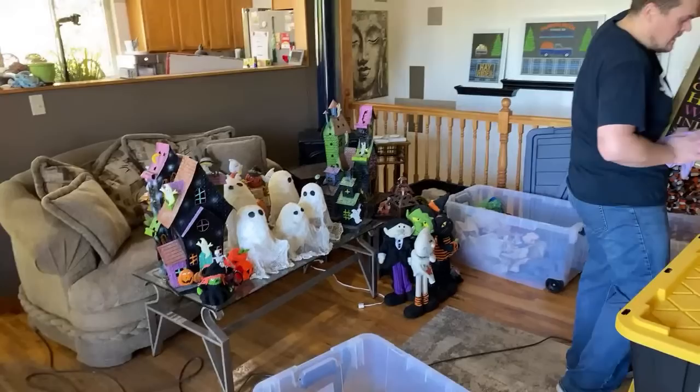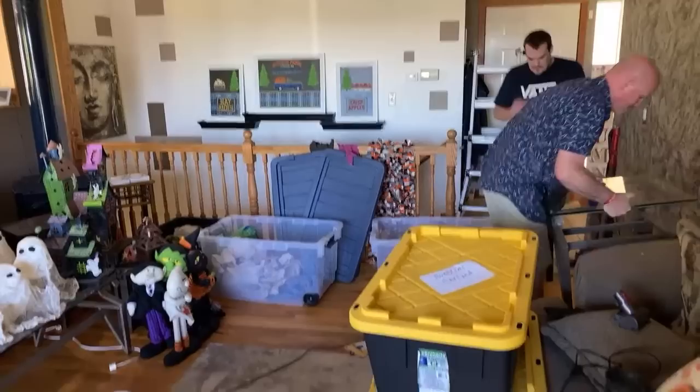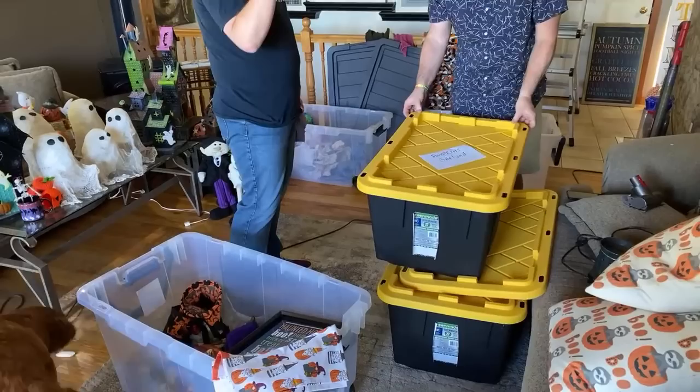A little dusty. Woo! All right. Well, here's the problem we have. The reason he didn't grab this is he labeled it Thanksgiving, because technically, I labeled it Thanksgiving. But technically, it is Thanksgiving. So we leave this up through Thanksgiving. But he put the note on the top.